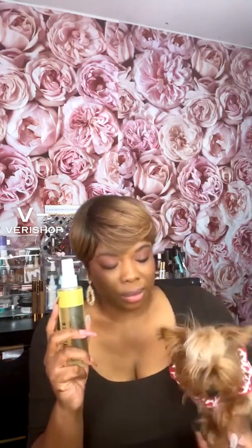This has grapeseed oil. It has jojoba oil in it. I mean, all of the wonderful oils that help to soften our skin that I think we all really love. Oop, stop that, Bougie. That we all really love.